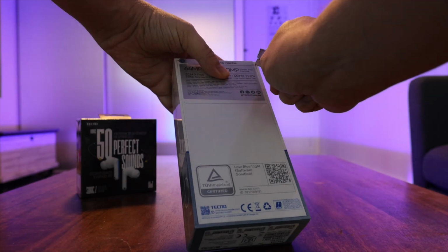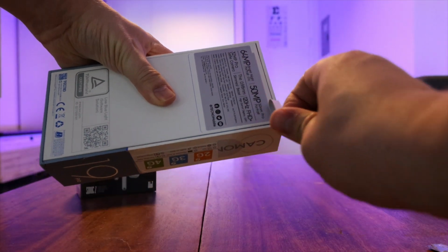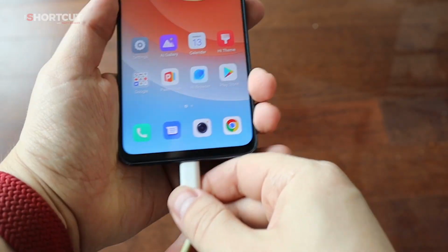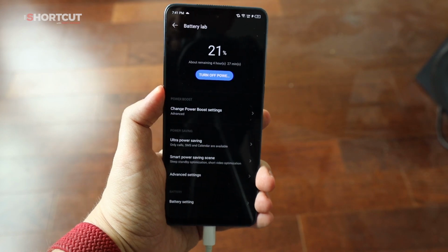At the heart of the Camon 19 Pro is a MediaTek Helio G96 octa-core chipset. There's 8GB of RAM and a big 5,000 mAh battery with 33-watt flash charge. That means it can be fully charged in just 85 minutes.